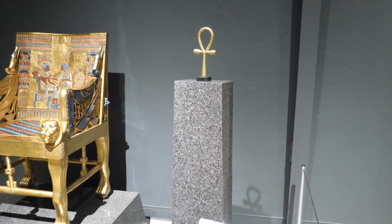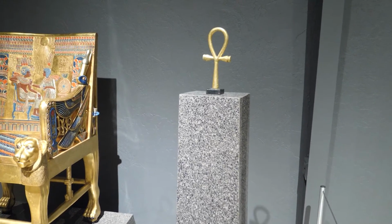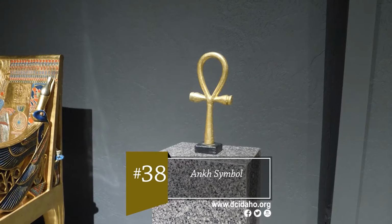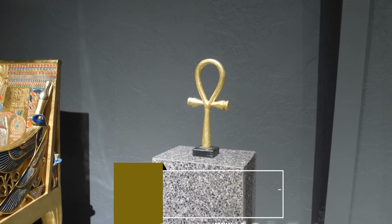This Ankh symbol is a cross and hook hieroglyphic symbol representing eternal life in ancient Egypt. It was also worn as an amulet of various materials.